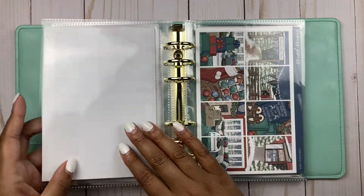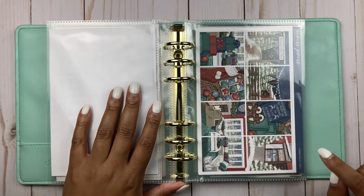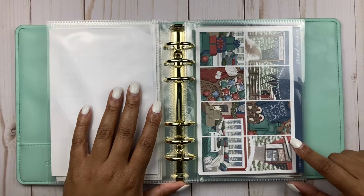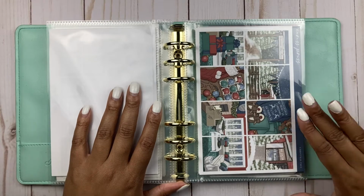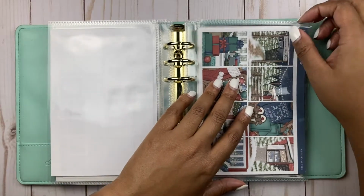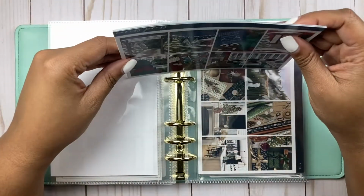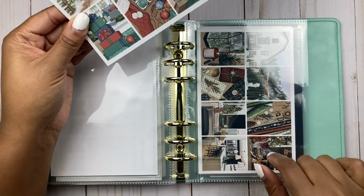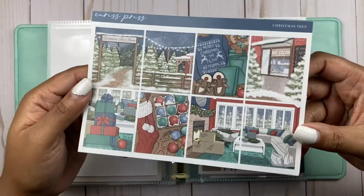Moving on to the week of November 14th, I have Christmas tree. I was gonna say tree decorating. Nope, Christmas tree. I keep calling this kit tree decorating, y'all. This is Christmas tree from Caress Press. I am not yet committed to this kit because of the next kit, which you guys can see has similar elements, but we shall see where we land.